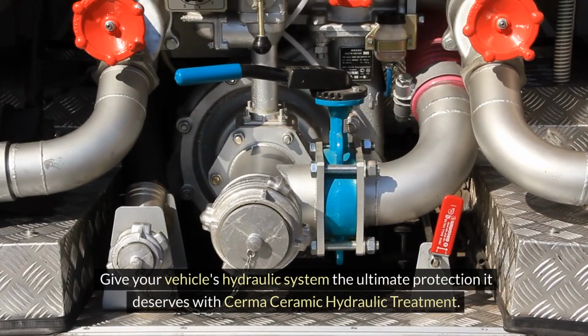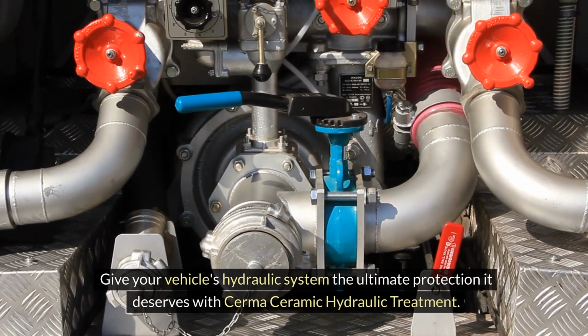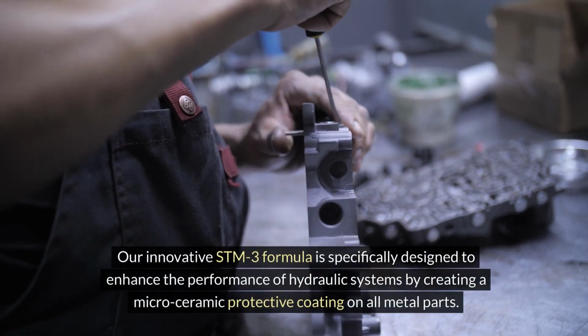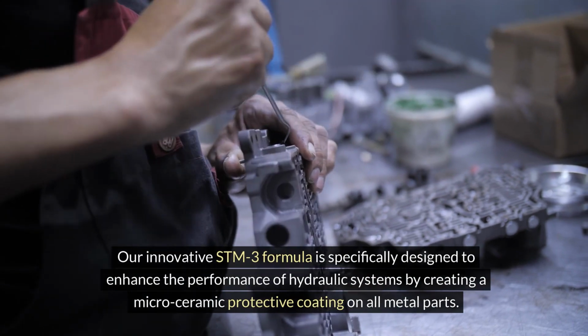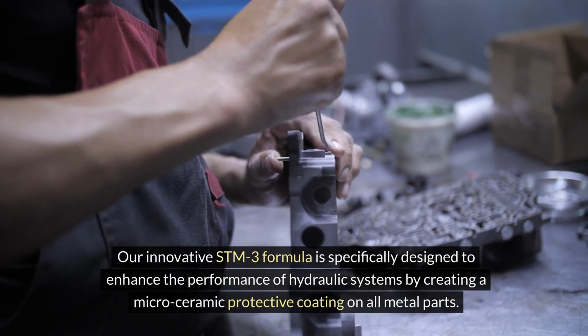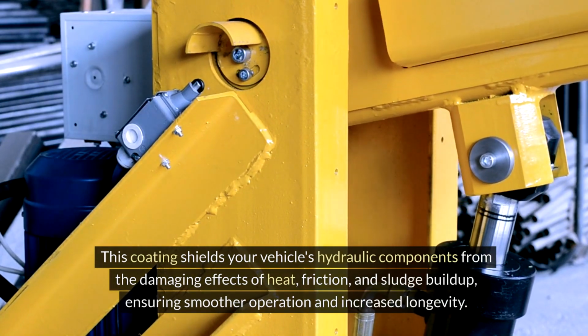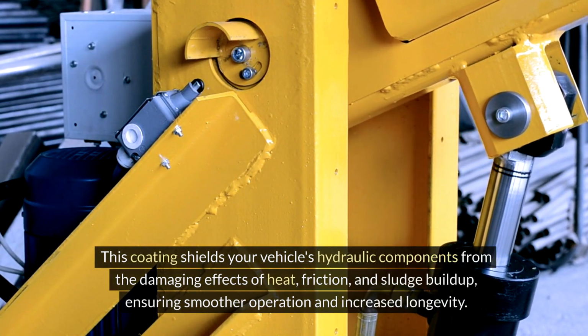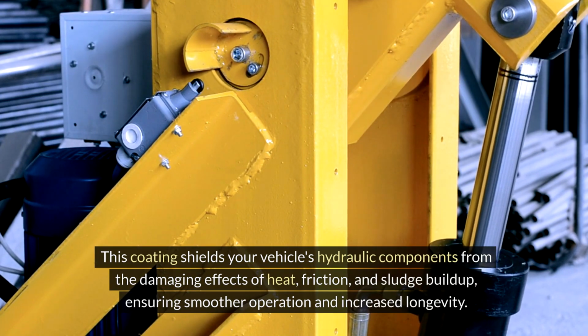Give your vehicle's hydraulic system the ultimate protection it deserves with Cerma Ceramic Hydraulic Treatment. Our innovative STM-3 formula is specifically designed to enhance the performance of hydraulic systems by creating a micro-ceramic protective coating on all metal parts. This coating shields your vehicle's hydraulic components from the damaging effects of heat, friction, and sludge buildup, ensuring smoother operation and increased longevity.